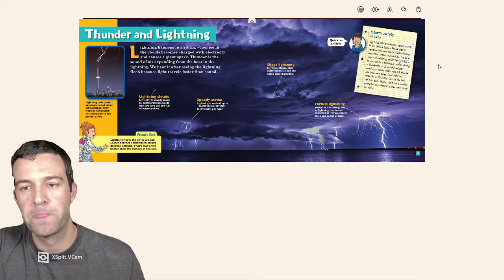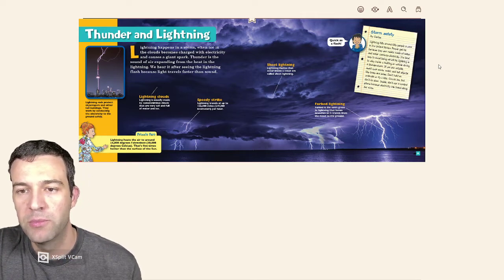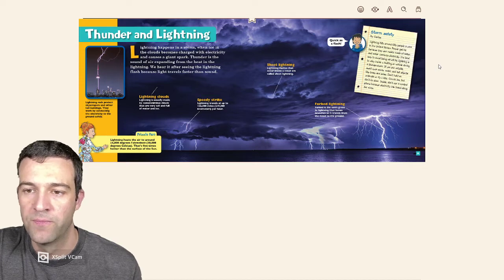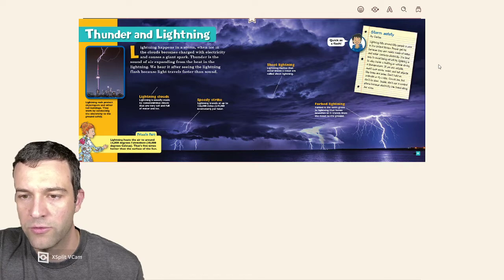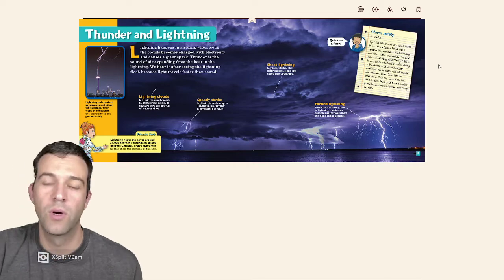Storm safety. Lightning kills around 50 people a year in the United States. People get hit because they are mainly made of water, and water conducts electricity. The best way to avoid being struck by lightning is to stay inside a building or vehicle during a thunderstorm. If you are outside, avoid open areas, water, and tall objects like trees and poles. Don't hold on to an umbrella or fly a kite. Crouch low, but don't lie down. Inside, don't use a corded phone because electricity can travel along the wires.